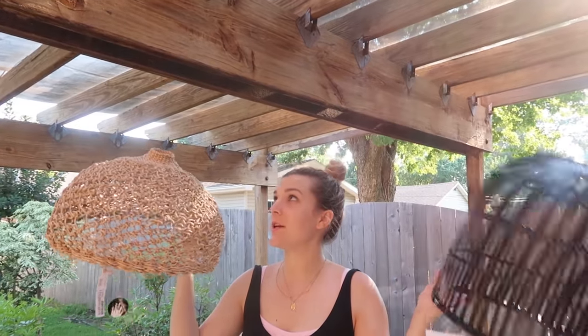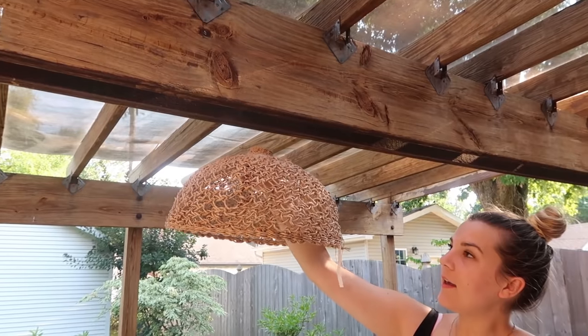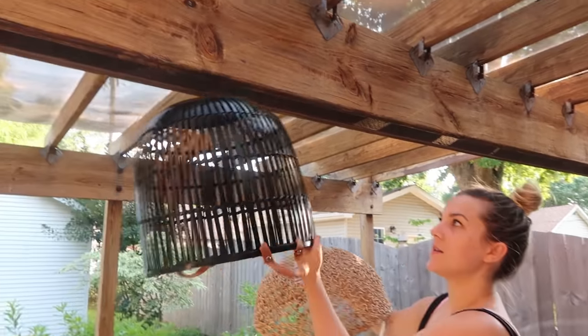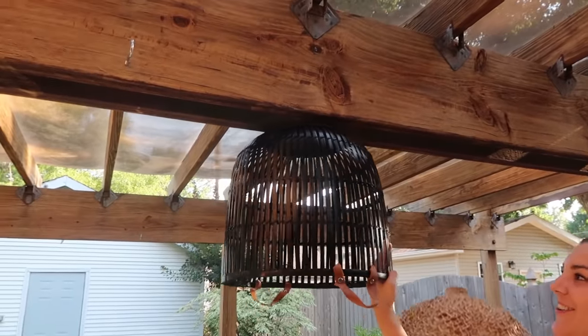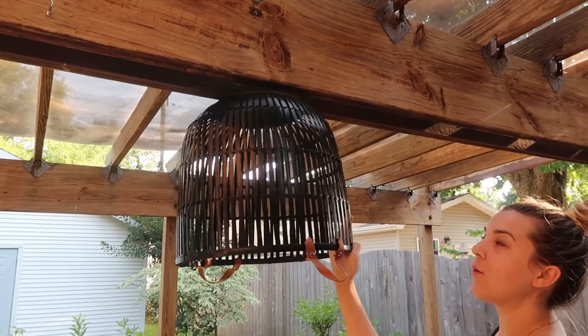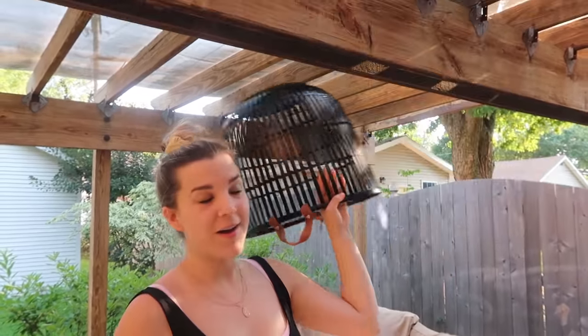So Derek and I are trying to decide which IKEA lampshade we should use. I have the rattan one here. I like it, but I honestly feel like it kind of blends in. And then this is the basket that we're gonna turn into a lampshade. What do you think? Big boy. You like this one? Yeah, that's the one. I think I like this one too. I think the black will contrast well with the pergola. So let's go DIY this and turn it into the shade of our dreams.